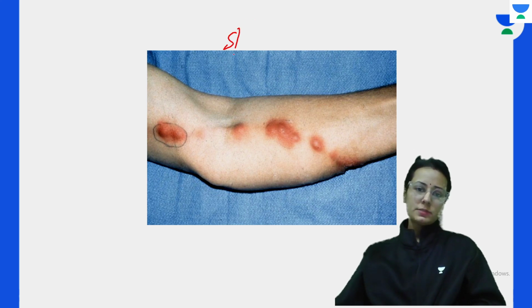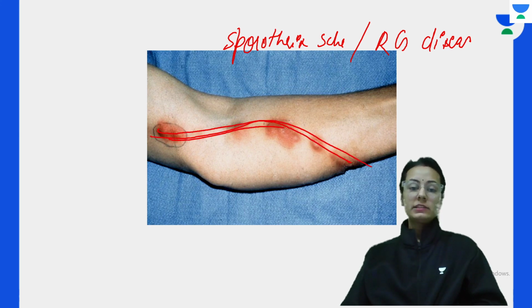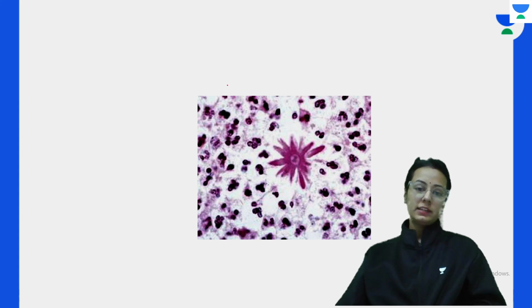Yes, so this is the Sporothrix schenckii. That is also known as the rose gardener's disease, and you can see the chronic ulcerative nodular lesions along the lymphatics. That is the characteristic for the Sporothrix schenckii.